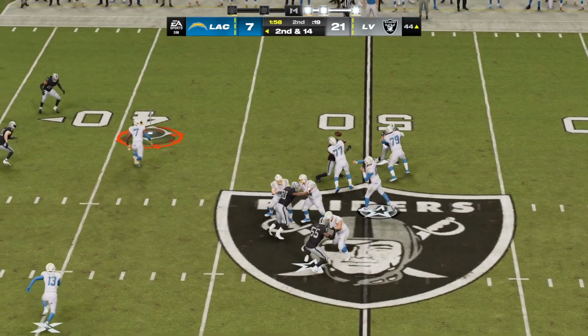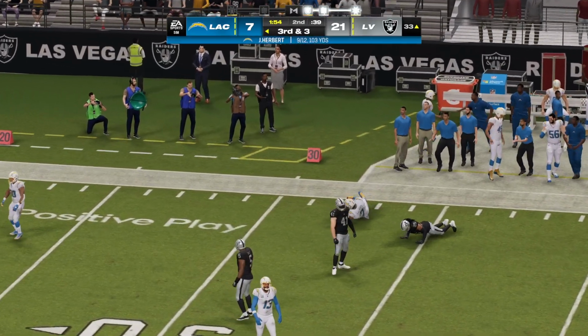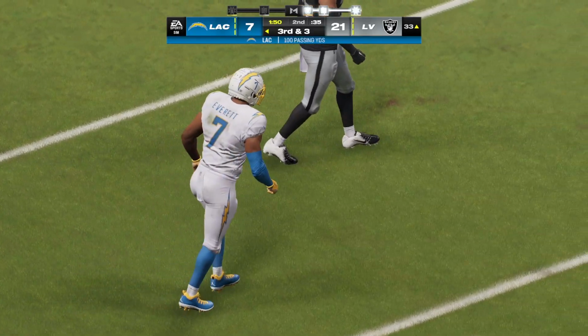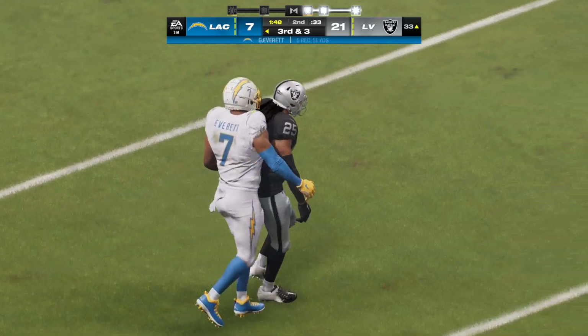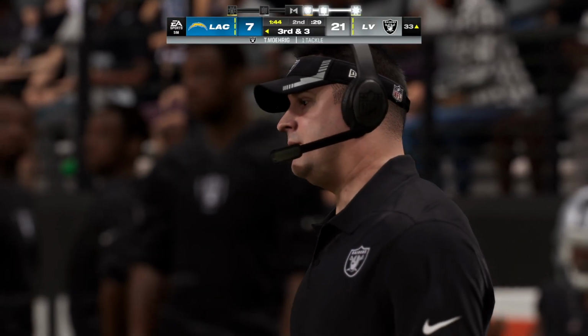Herbert now. A little short pass. This is Everett. They get 11 back on that one. It leads to third down. I know the halftime's approaching, but I don't think he's going to want to take a break. That's his 5th catch. Yeah, they've really been targeting the tight end.